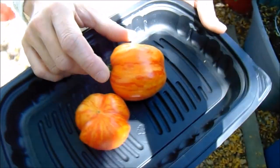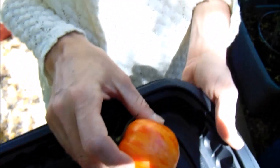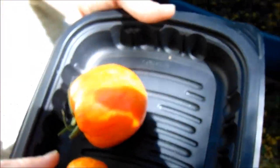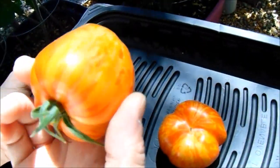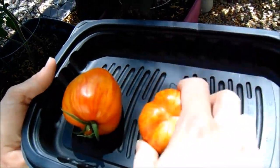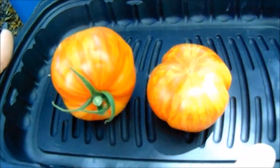Ours aren't getting very big, and it possibly could be because we container garden, so we weren't really expecting them to get giant either. But it is supposed to be a bigger tomato. The colors are very striking and unique. Let's pull it down in the shade real quick. We're excited to have been able to get some.